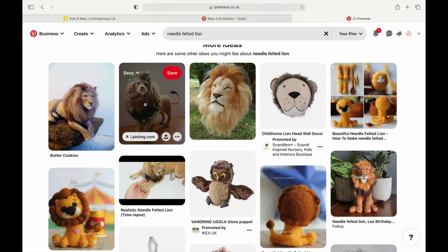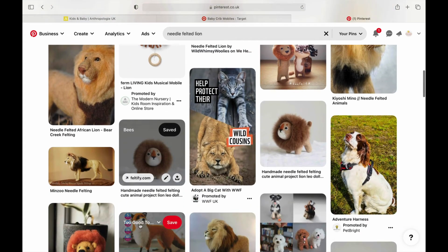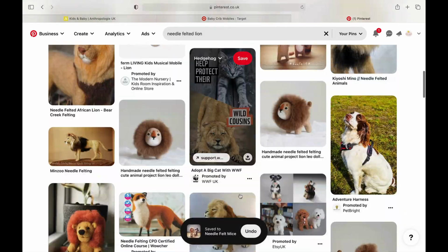If you're making something that you can produce in a larger volume, not saying you want to bang them out really quickly, but something you can produce over a shorter period of time, then you really want to be looking at things that are more simplistic and easier to create. So this is cute. I like this. I'm going to save this as well.